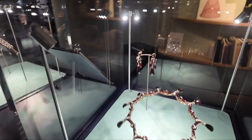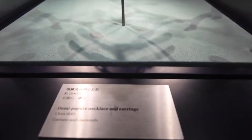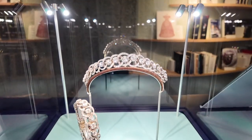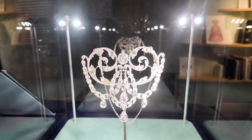Spanning 300 years of Western and Chinese art, the collection celebrates the diverse craftsmanship of Ming furniture, Qing court jewelry, and European jewelry from the Baroque, Victorian Belle Epoque, and Edwardian eras. These masterpieces reflect the personal journey of a collector with an eye for beauty across times and cultures.